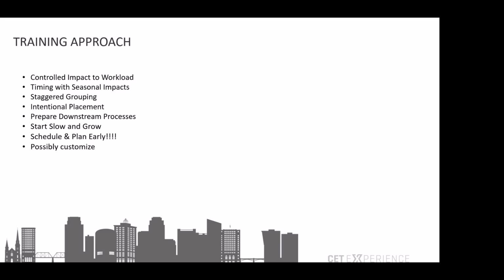Start slow and grow. When you plan early, make sure that you're moving forward at a pace that's not rushing it, so you really can make sure that you're gaining the benefit. So when you do hit the ground at the end, you're going, right? Schedule and plan early. We already talked about that. And then customize your training, right? Allow Configura to come in, or allow Ksort or one of our partners to come in and help you customize a training that's specifically for your organization, whether you're a dealer or manufacturer.